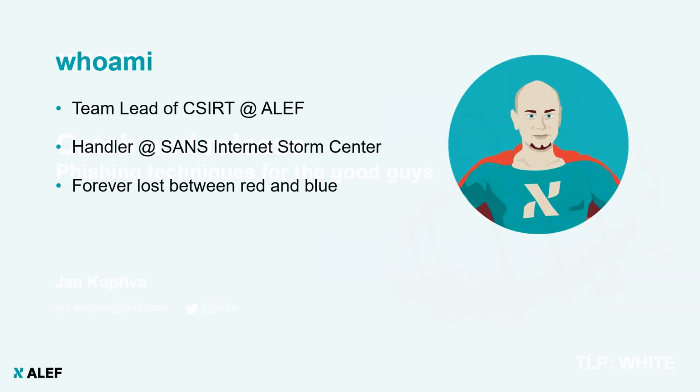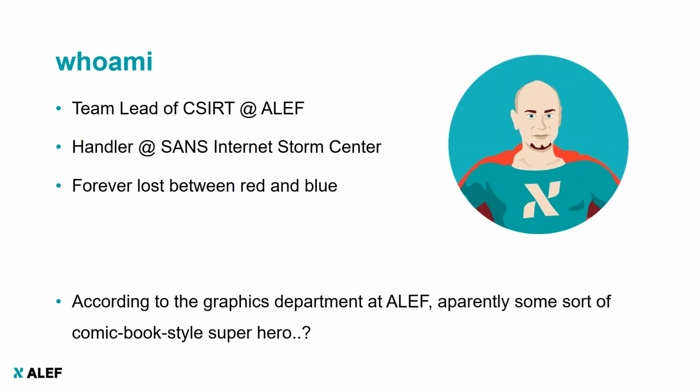Before we get into it, a couple of words about myself. My name, as I've mentioned, is Kopřiva. I'm the team lead of the Computer Security Incident Response Team at ALEF. I'm also one of the handlers at the SANS Institute's Internet Storm Center. I began my career as purely a blue teamer, but over the years I've moved somewhere between red and blue, and I think I will be forever lost just there.